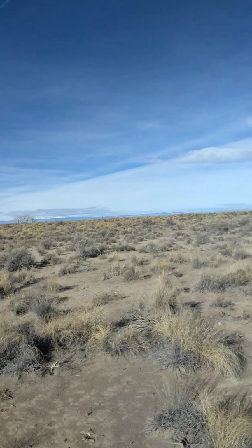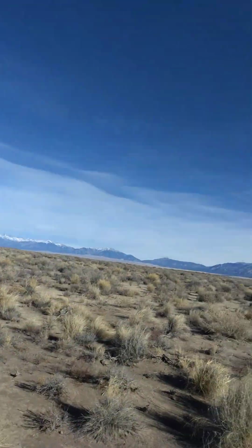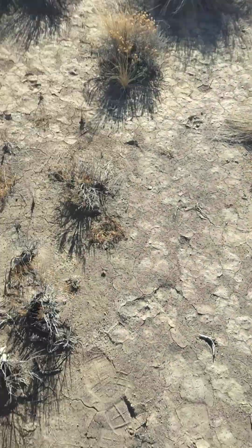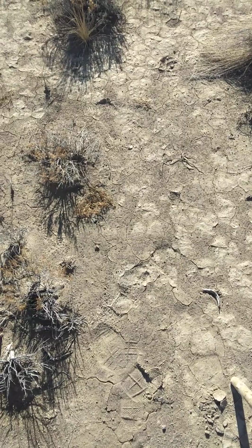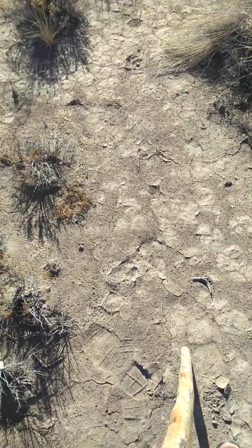That's the whole headwaters of the Arkansas River. Anyway, I'm here where I picked up a hammerstone the other day, a really nice one. And I see that, and I see something else right there.